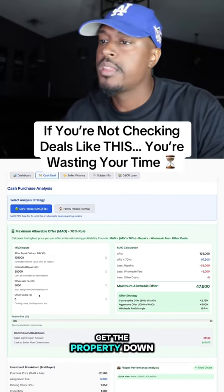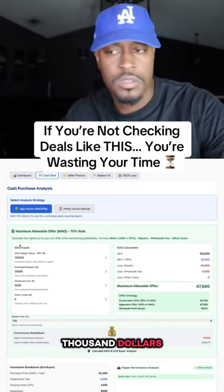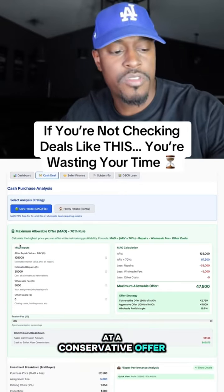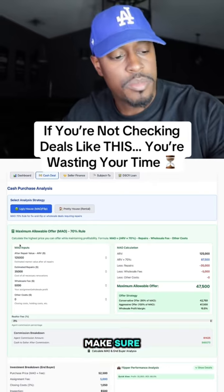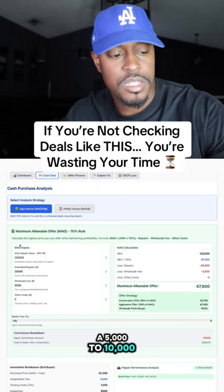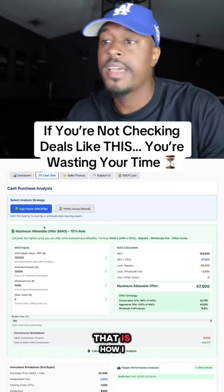I would try to get the property down at least $5,000 more, because really you want to be starting at the conservative offer of $42,750, and then you want to make sure you can factor in a $5,000 to $10,000 assignment. That is how I would deal with this property.